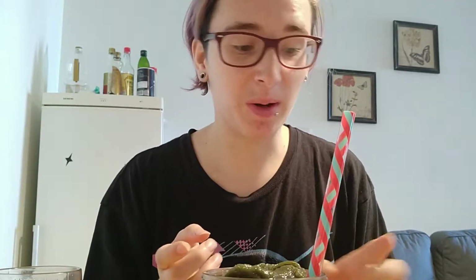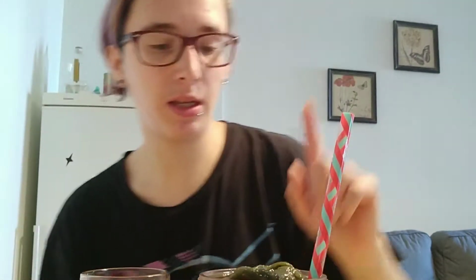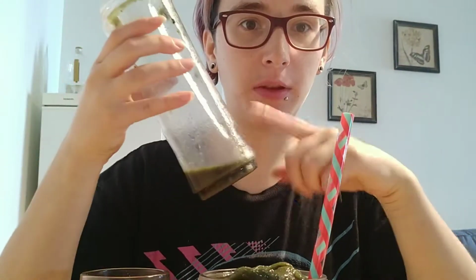So I was not kidding when I said I sometimes eat weird breakfasts when I'm at home. So I had some watermelon in my freezer that I kept from when watermelon was better. And I've made myself a watermelon slushie. And I know what you're thinking, that slushie is green. But the thing is, I blended up the frozen watermelon, and there's a little bit left in this container.